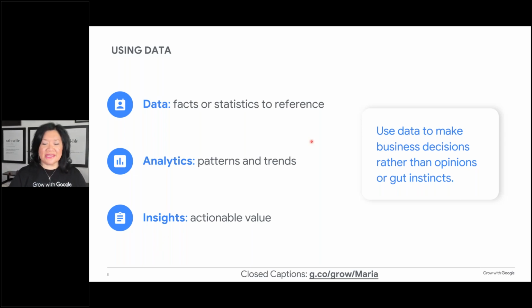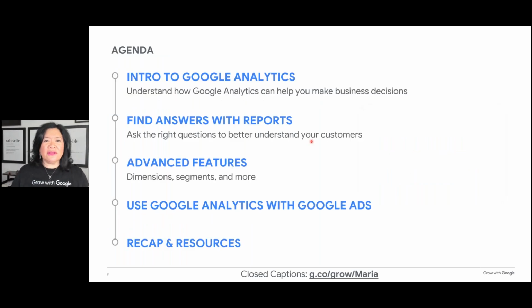So we can use this instead of gut instincts. I know gut instincts have gotten you where you need to go. I come from small business. I started a small business over 18 years ago. It was just me, myself, and I was butcher, baker, and candlestick maker.